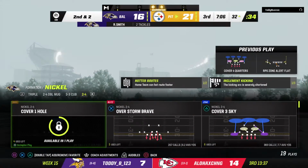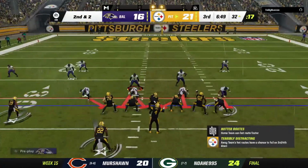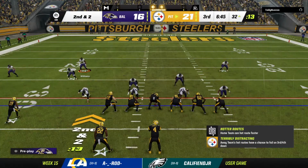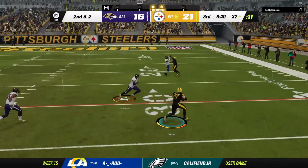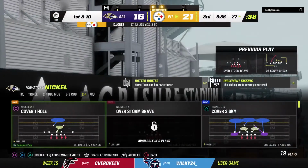Decided to hand it off that time on the run-pass option. Appeared to be an easy decision. Just gave it inside. Nice steady gain. 8 yards the tally on that first down run. Here's 2nd and 2. Looking to throw, Jones, and he'll be brought down at the 27.